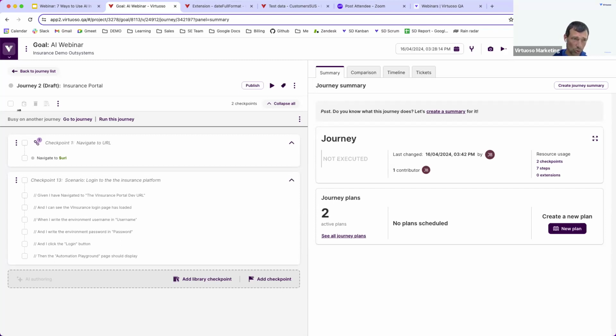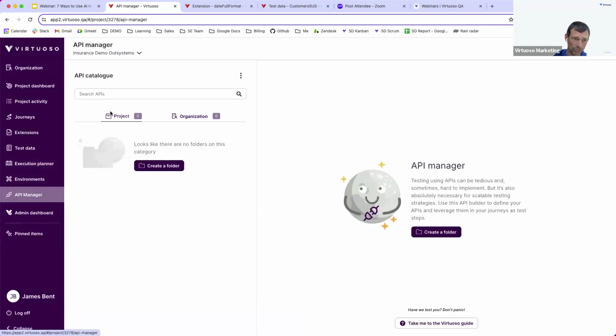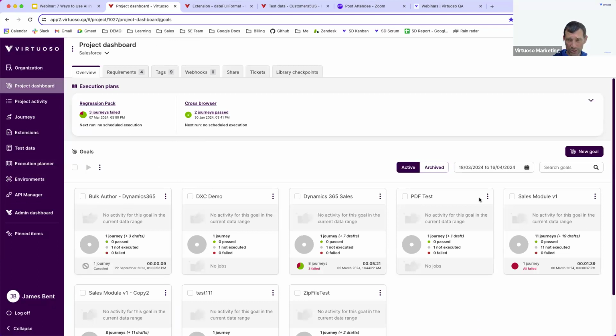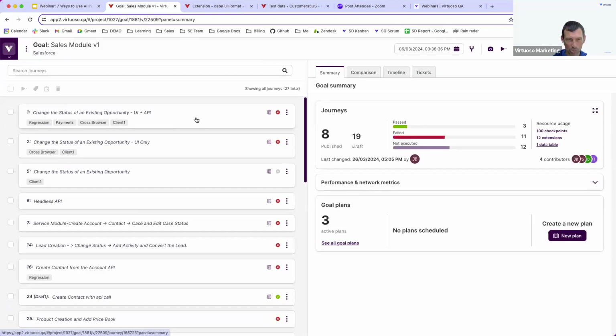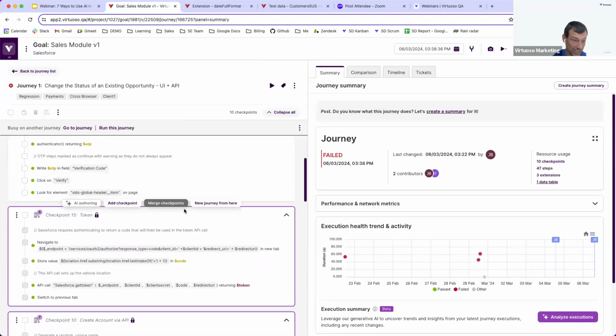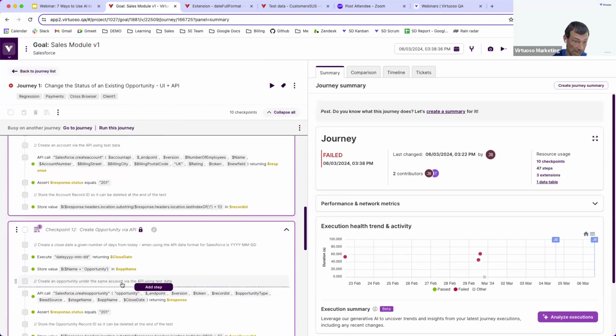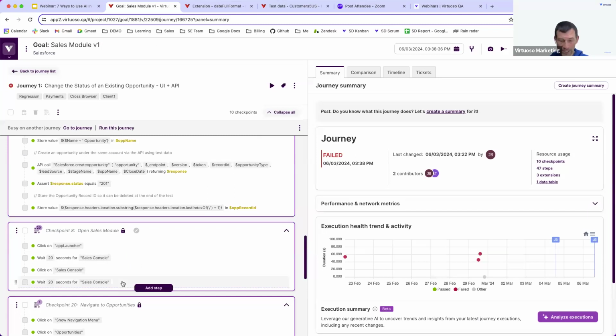We do allow you to incorporate API calls. So you could do functional UI with API testing. So you could sort of combine the two. It's not really API testing per se, it could be APIs for test data. So set up an account or an opportunity via an API, then jump in the UI and go and manage that. So yeah, we are quite focused on browser and APIs.